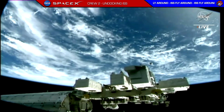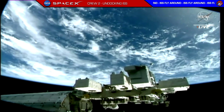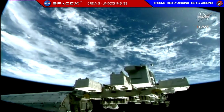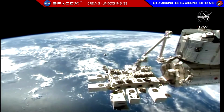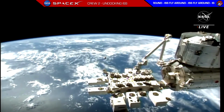If you look closely, you can still see Dragon. They're just kind of off to the right hand, slightly right of center. Yeah, you've got to squint. Yeah. I can see a little bit of it there, pretty much directly in the center of the screen now.